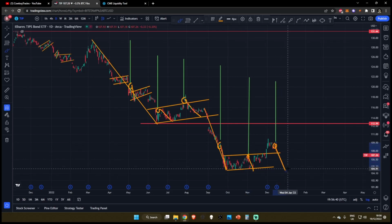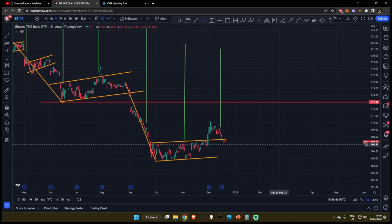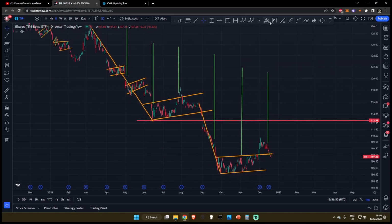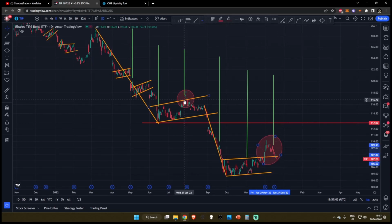And as you can see, since the new interest rate numbers have come out, this has caused the iShares TIP ETF to cascade back into this bear flag that we've been residing in. Now, we talked about what this is going to do for the markets in our previous video, and we also talked about the similarities between this failed move equals a fast move in the opposite direction that we saw in July of 2022.